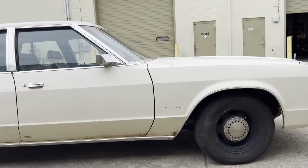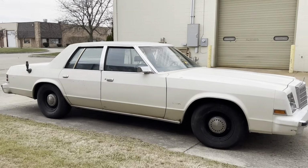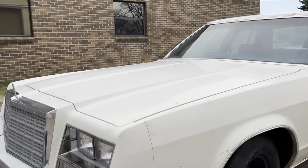But before we get started, let's take a ride with Eric in what may be the most surprising Mopar we've ever test-driven, the 1979 Chrysler Newport A38 Police Pursuit.